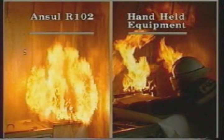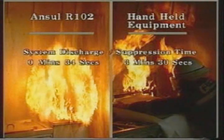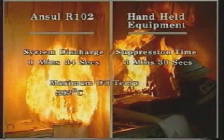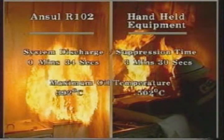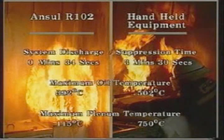These demonstrations were intended to show the conditions encountered in dealing with fire in a realistic kitchen environment. They highlight the capabilities of the Ansell R102 system for reducing the risk of fire damage to cooking appliances, kitchens, and most importantly, to staff.